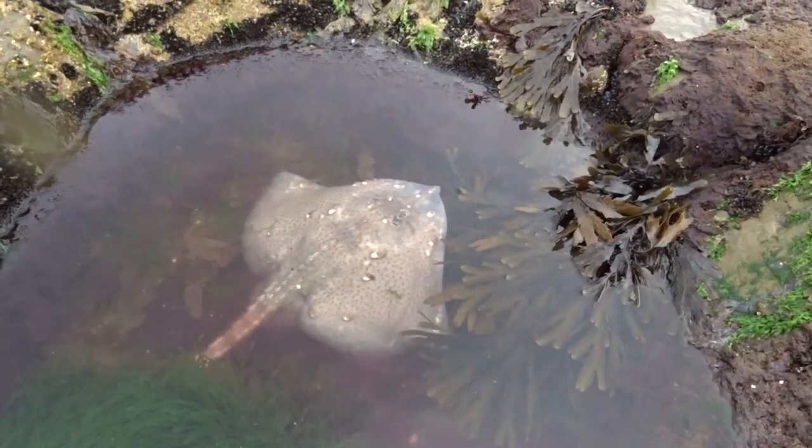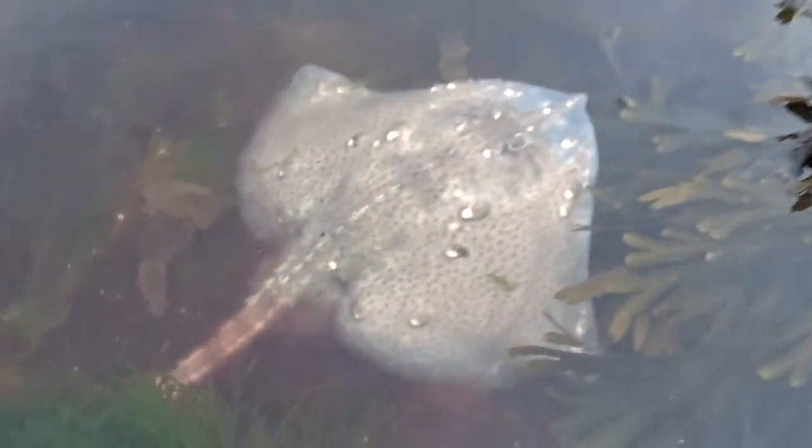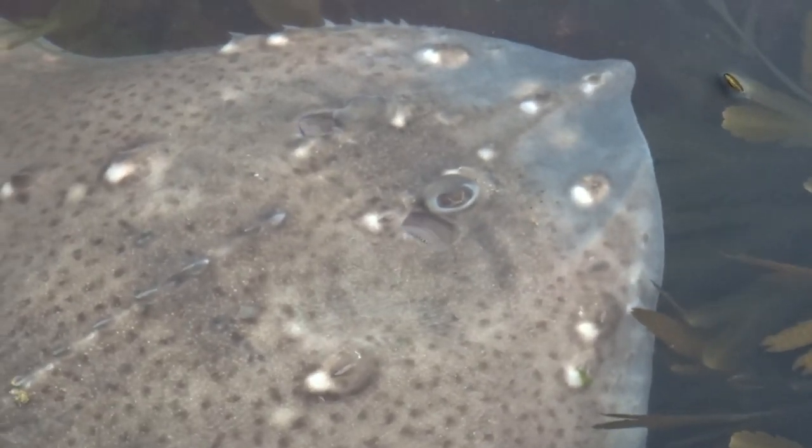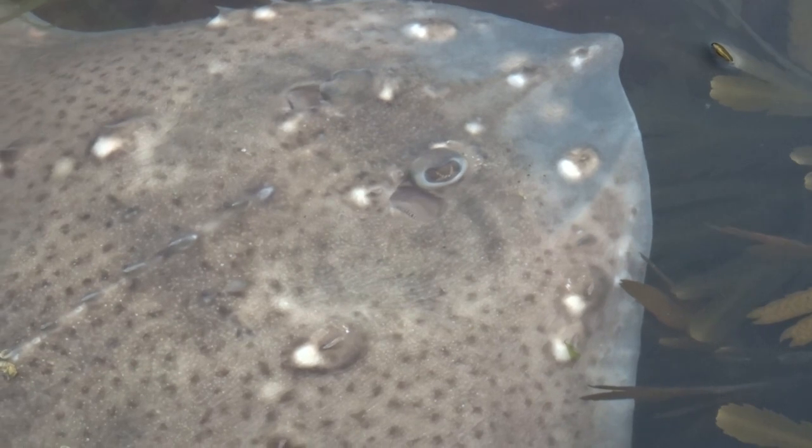Now, I'm looking at the speed of the gills that are moving right now. I'll show you now. See, there's a little bit of blood there. You can just see on the bottom of the tail that's gone underneath the fish there. But if you just look at the gills, look, they're moving pretty fast, really.